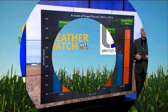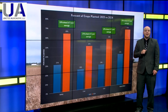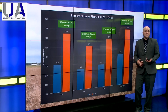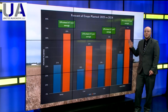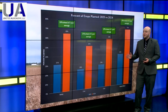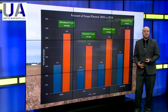We're going to kick things off as usual with a look at our comparison of crops planted chart for our barley, corn, oats, and spring wheat. Now, our record planting pacing has continued over the course of the past week with each of these four crops, with each crop at least 10% ahead of our 5-year average. This is led by our spring wheat, which already has 71% of its spring wheat in the ground compared to just 40% this time last year. Now that 71% for this year is 18% above our 5-year average.